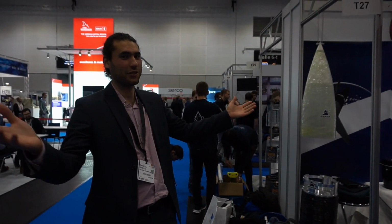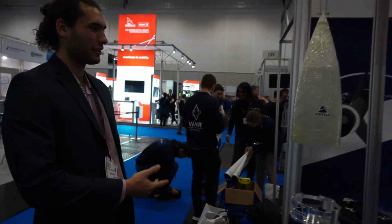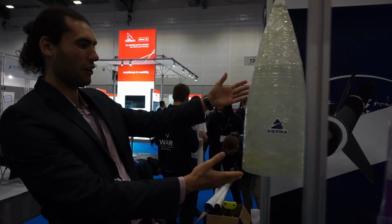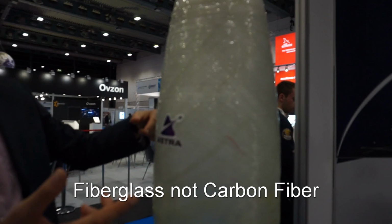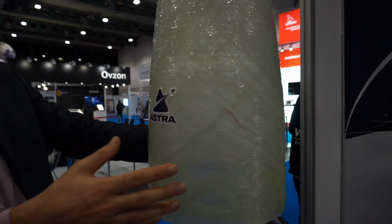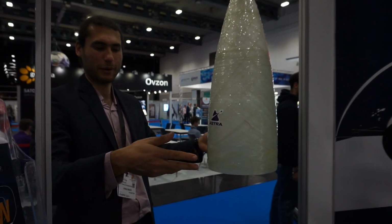Here we have the most interesting stand of the entire fair, which is of course ours. So let me just run you through a couple of things that we're displaying here. So of course on top here we have ASTRA's nose cone. We wound this out of carbon fiber, and essentially this will go on top of the vehicle and cover the recovery bay and the avionics package.